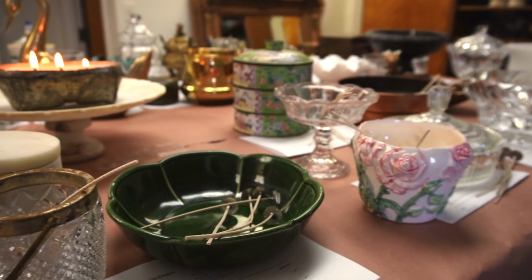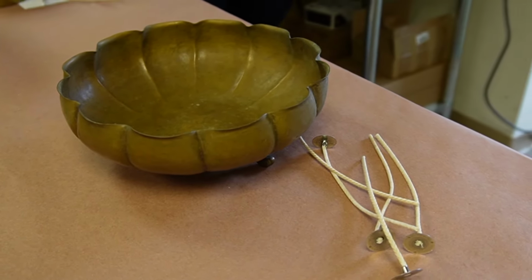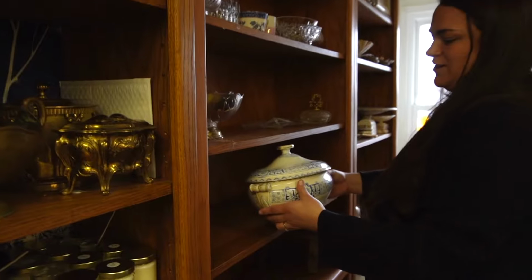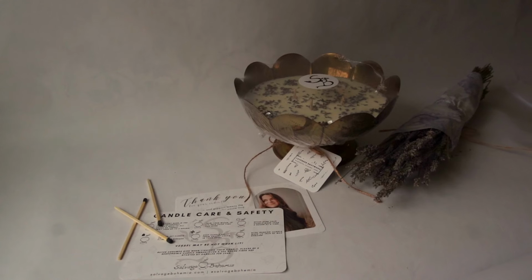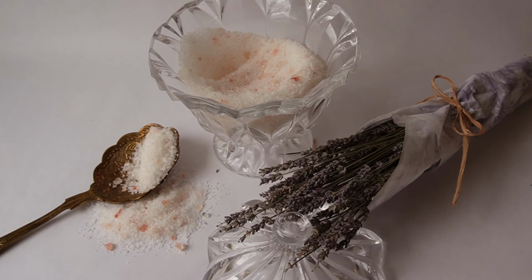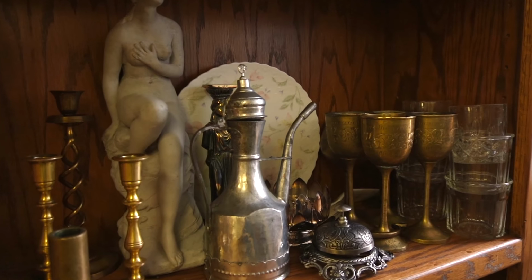Of wicks depending on the material, the shape. My name is Jessica Schwartzback. I am the owner of Salvage Bohemia, and here we make vintage candles. I also do bath salts, car diffusers, and I also sell vintage and antique home decor.